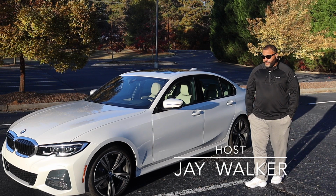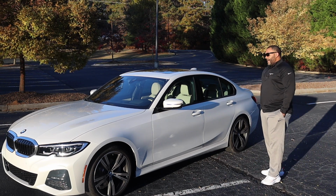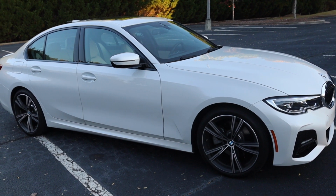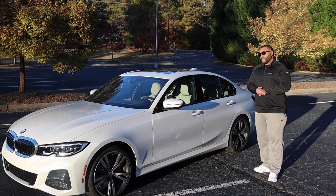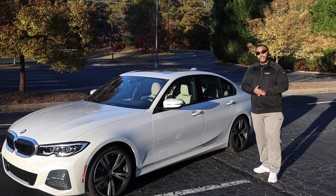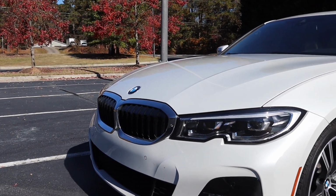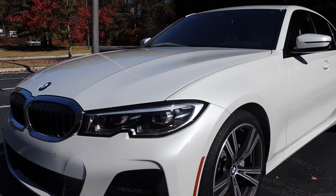This week's car we're featuring is a 2022 BMW 330i. This is the BMW's baby as far as the 3 Series. It's been a very popular series over the years. Probably the most popular series out of BMW is the 3 Series. And this is a pretty good car. This, like I said, is brand new for 2022.